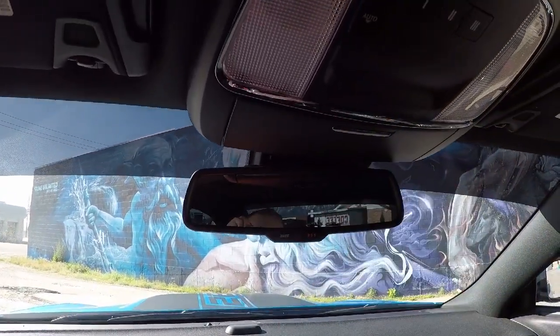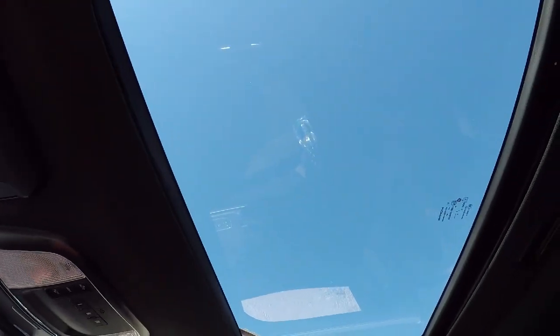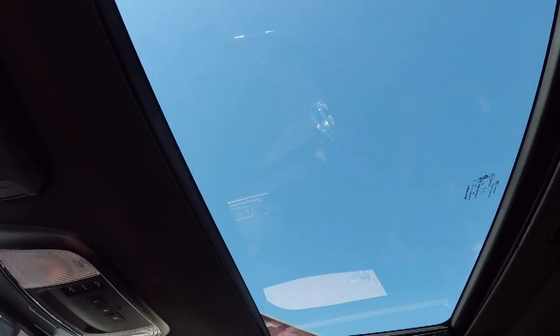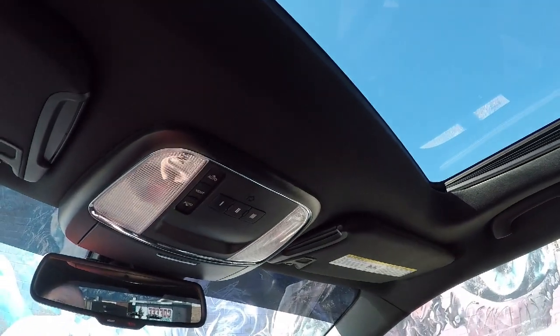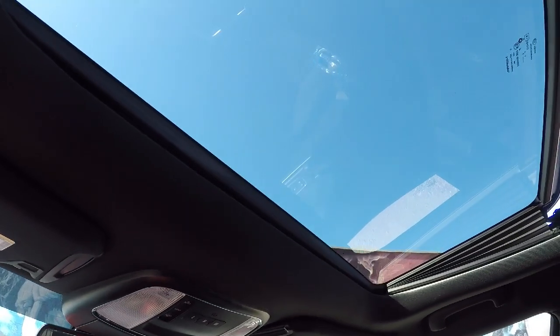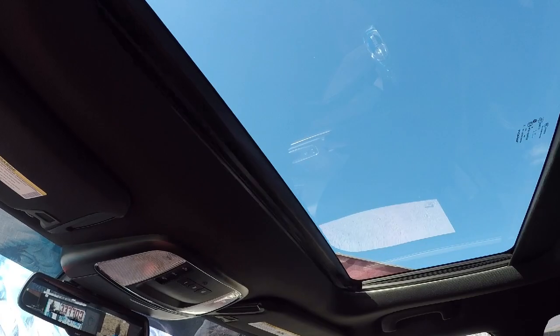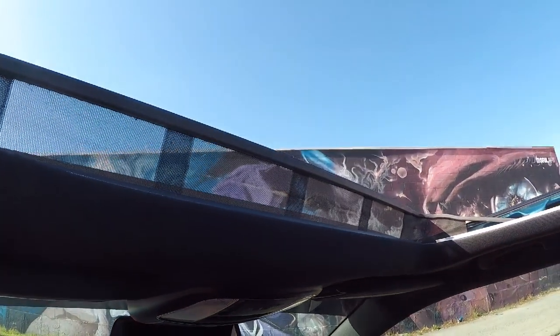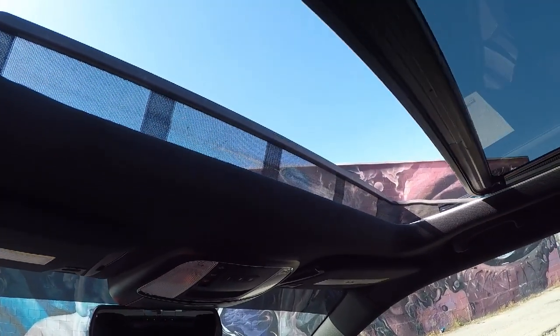Now, these buttons right here do control the sunroof. It does have a nice shade. It's actually a thick shade, not one of those thin ones that the sun can still shine through. It just completely blacks out the car when you do that. Also has a vent feature, and auto open. You get your wind diffuser there as well. So not too bad. It's actually pretty cool. I think you just push one button to shut it.